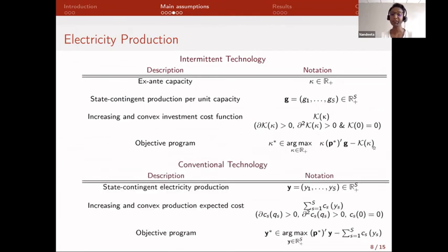Now, the other technology is the conventional technology, fully flexible and already existing. It has a state-dependent electricity production, which is given by Y. And because it is flexible, I assume that its expected cost is additively separable state by state and is given by the increasing and convex function C_s. The objective here is to choose the optimal production plan in order to maximize profits.